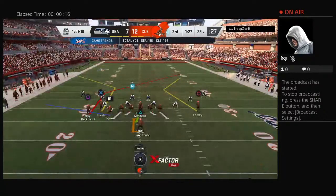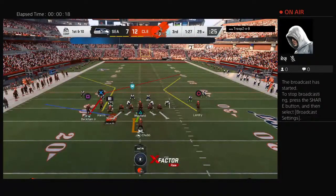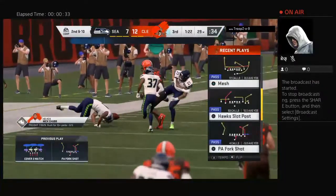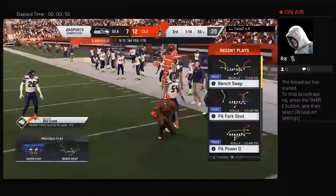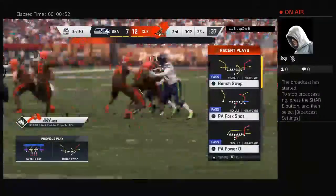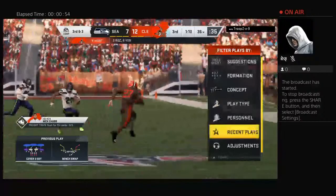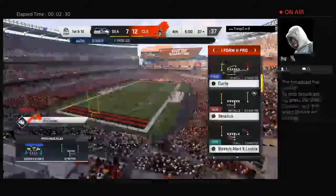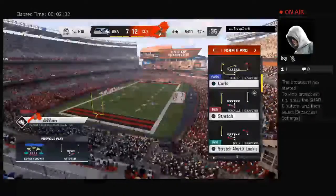The Browns drive about to get started. Harris the intended target, and that'll bring up second down. It's the Browns football, and they've got the lead here as we start quarter number 4.